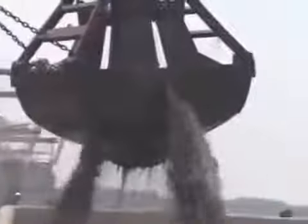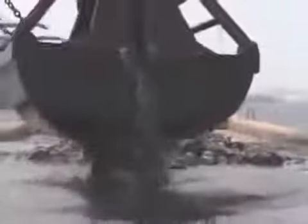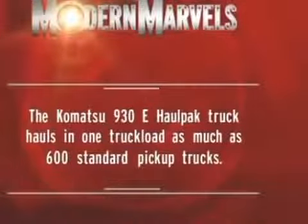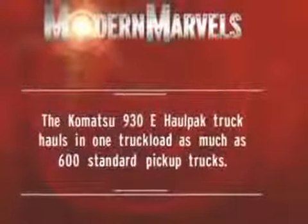Getting more out of earth movers means getting more out of the earth. For Komatsu and the other big truck manufacturers, that means designing bigger and bigger vehicles to get more ore out of a mine. For other earth movers, it might not be precious metals they're looking for, but literally tons of soggy muck. Next, giant dredges. The Komatsu 930E haul pack truck hauls in one truckload as much as 600 standard pickup trucks. Construction machines will return in a moment on Modern Marvels.